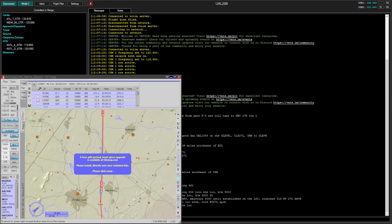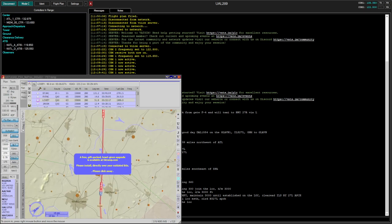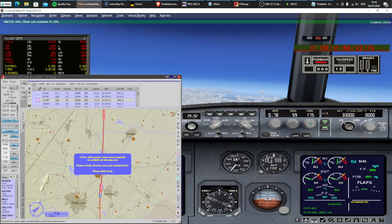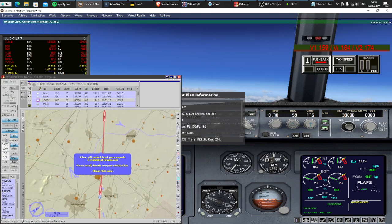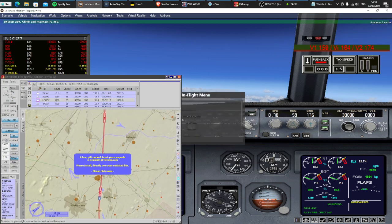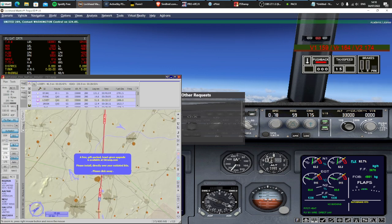Ham will need COM1 to be active. And he's yelling at us to climb and maintain 350. Let's see if we can do a request for a new altitude here, because I forgot to inform them of that. Oh, I didn't mean to hit that. Whoops. Other requests.